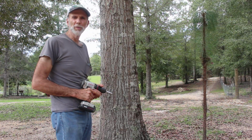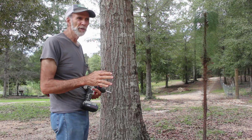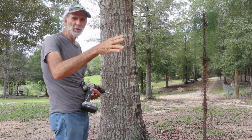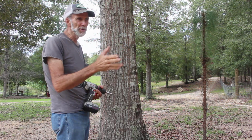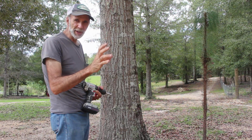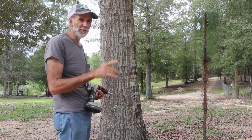Okay guys, we're up here at the road next to our driveway here. The entrance to our driveway is right here. We don't want to put it out on the main road. We want to put it on the inside of our property so that should someone come in the gate, it notifies us once they're in the gate. Now we're not going to point it directly at the gate.